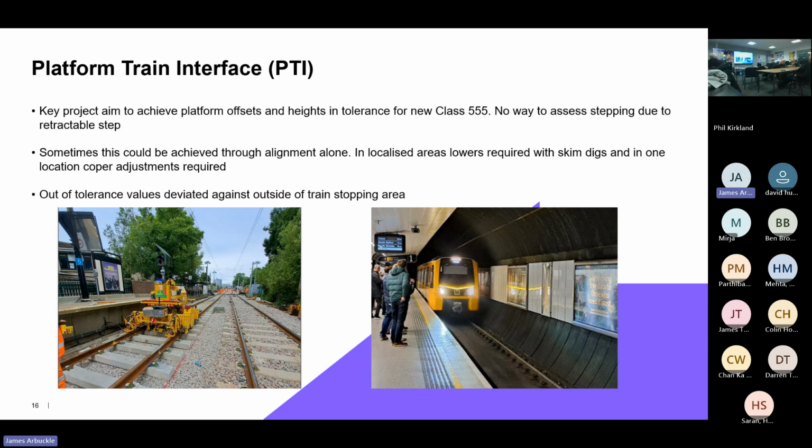one location we also had co-planing of the platform, and that was at Kingston Park Station, where we had a like-for-like SSC renewal at one end of the platform, and a level crossing at the other end of the platform, restricting what we could do with the alignment through there. Where we did still have any out of tolerance values, we made sure that any deviations were limited to outside the train stopping area, and therefore not where the passengers were stepping onto the trains.